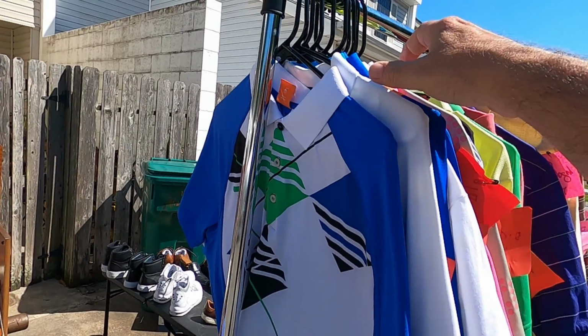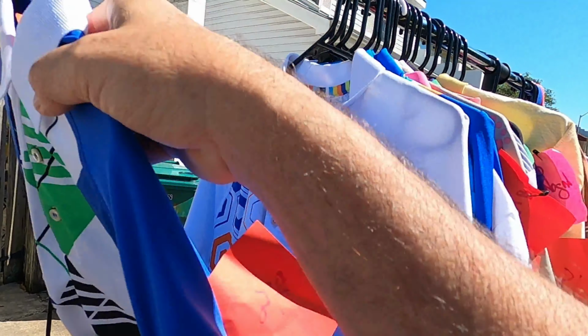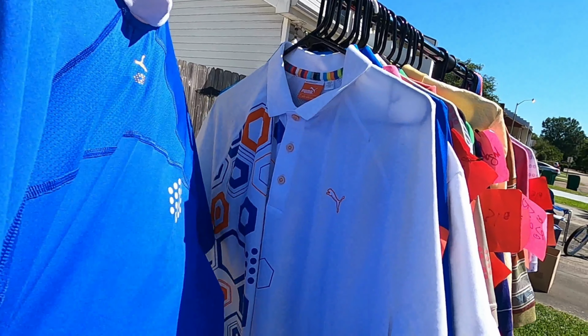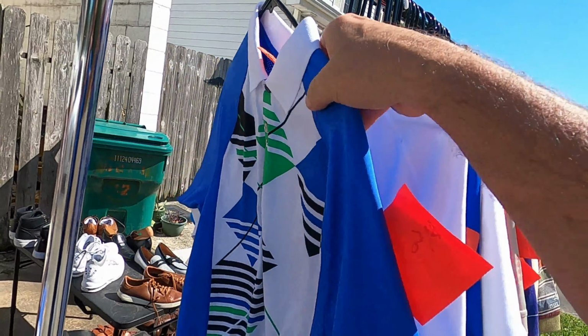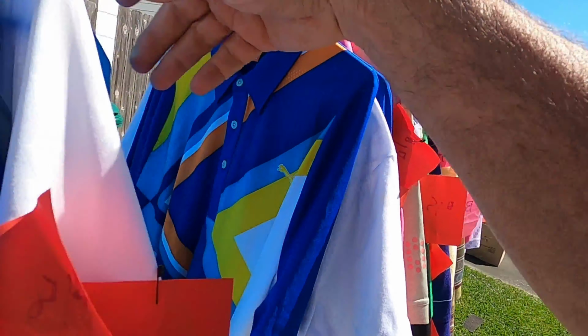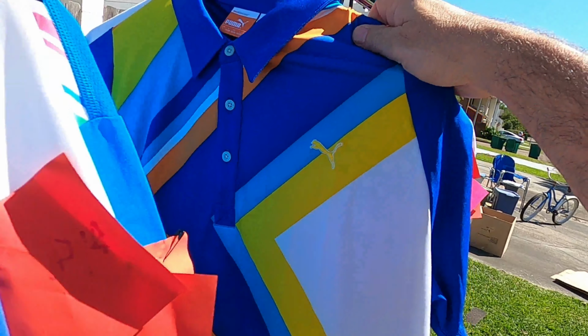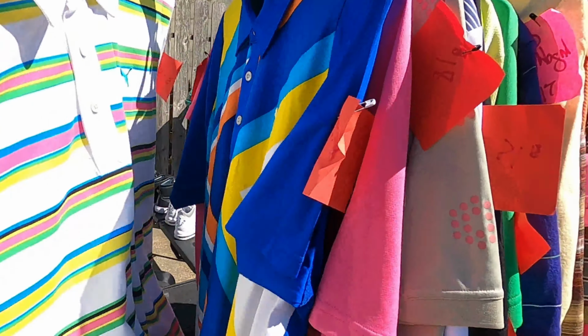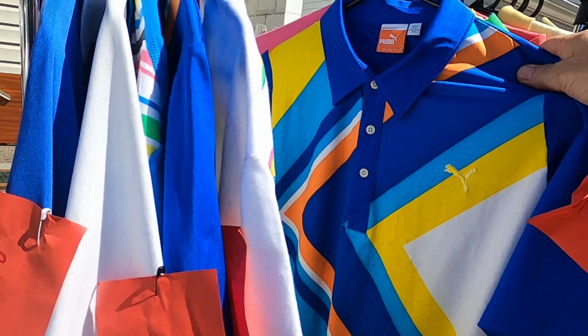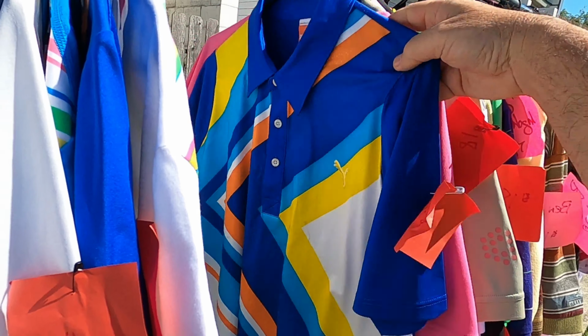Alright, so here's some pretty cool looking golf shirts. Whenever you're looking for these types of shirts, never buy any that are solid color. They just do not sell. But shirts like these that kind of pop, and these are by Puma. I mean, this is different. These are Puma shirts, and they all have really nice patterns on them. This is dry fit stuff.